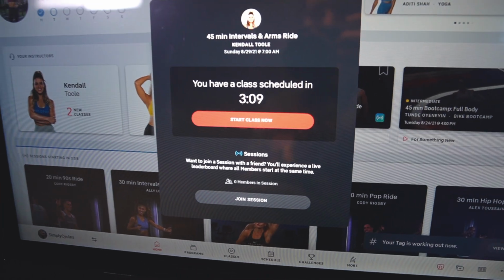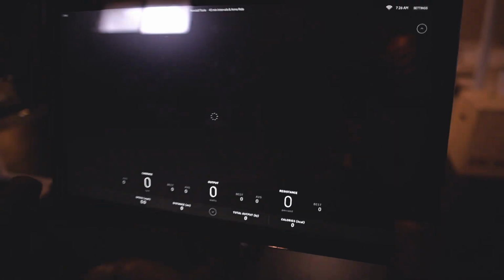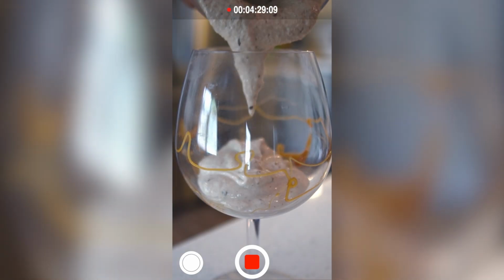But anyways, on this morning, I did a 45-minute interval and arms ride with Kendall. Love her. I take a lot of her interval and arm classes. So good. Oh my gosh.